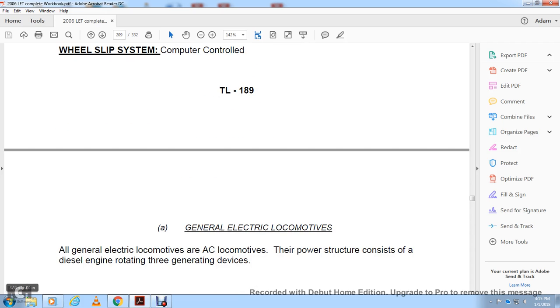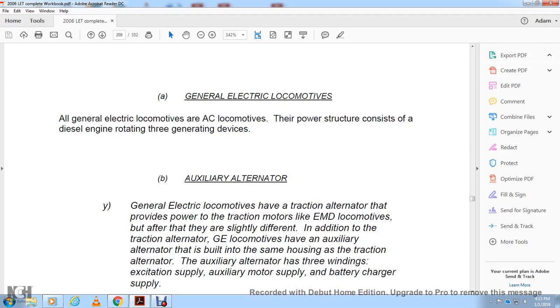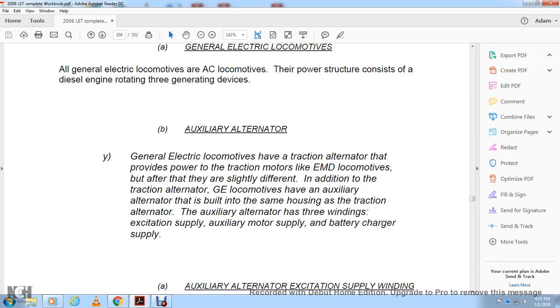General Electric locomotives. All General Electric locomotives are AC. The power structure consists of the diesel engine, rotating three-phase generating device, and auxiliary alternator. General Electric locomotives have traction alternators to provide power to the traction motors, like the electric motors of a EMD locomotive, but they are slightly different. In addition to the traction alternator, the GE locomotives have an auxiliary alternator that is built in the same housing as the traction alternator, where the auxiliary alternator has three windings: excitation supply, auxiliary motor supply, and battery charge supply.